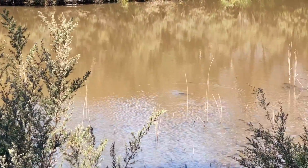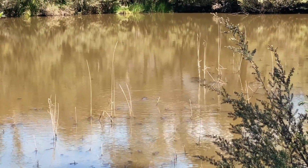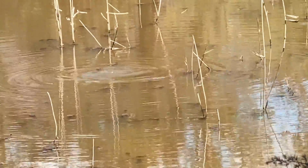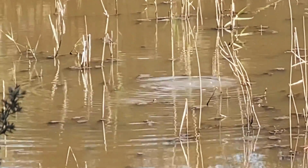You've just got to sit there and be patient and wait and keep your eyes peeled. And every now and then the little platypuses pop up over the surface. Hang out for about 5 seconds on top of the water. Barely long enough to get your camera on it and zoom in. And then they go under for about 20 or 30 seconds. Holding their breath.